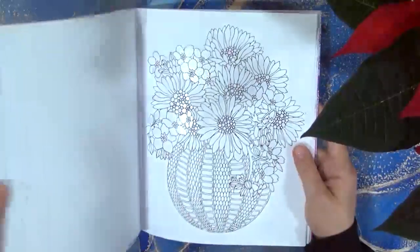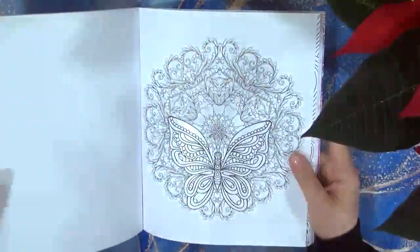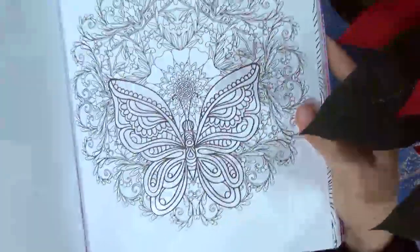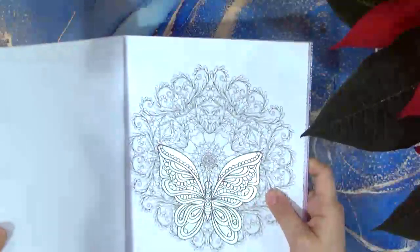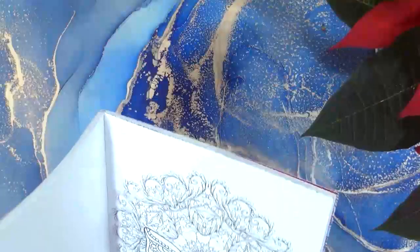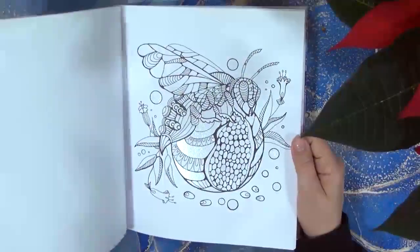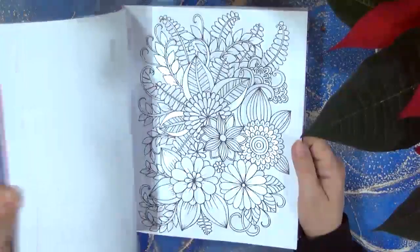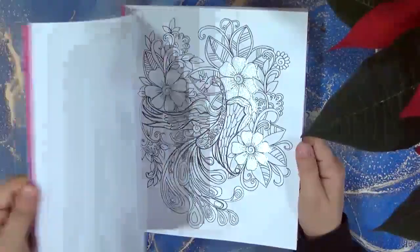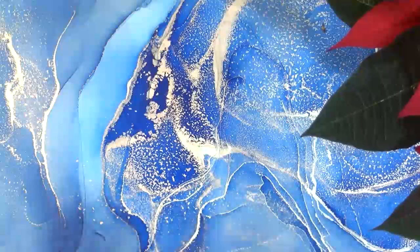Anyway, as you can tell, these illustrations have some of the details covered in glitter. Yeah, camera captures it pretty well. I'm not really sure how I'm supposed to color these, but I guess I should just leave them light. Apparently. We'll see. But I dig the illustrations. They look beautiful.